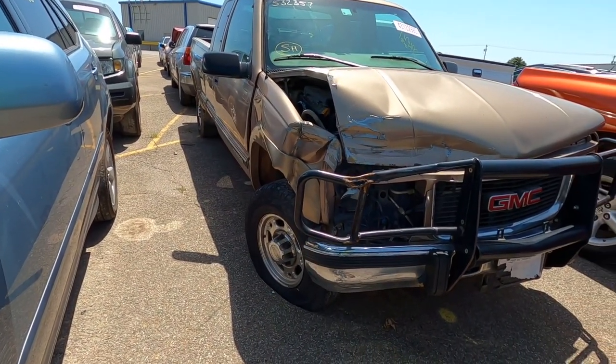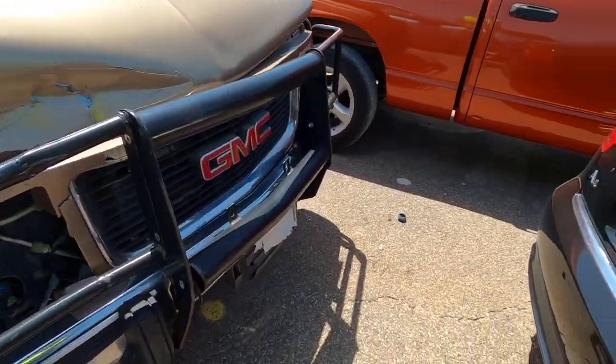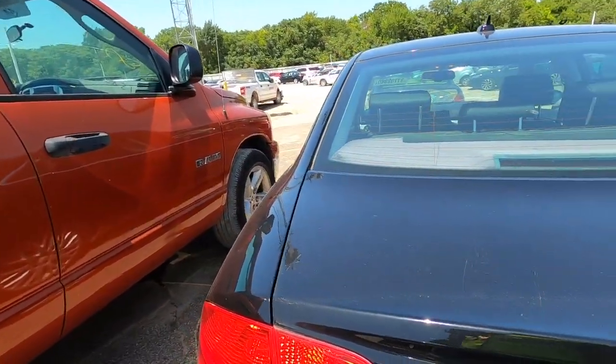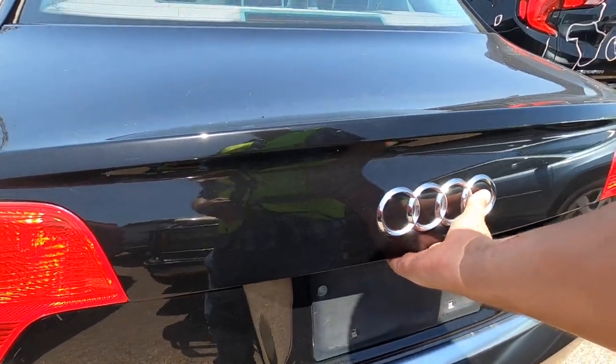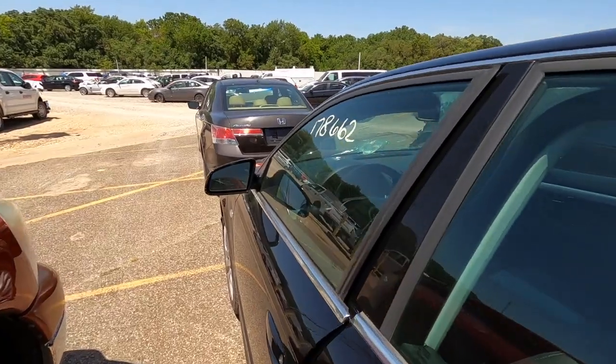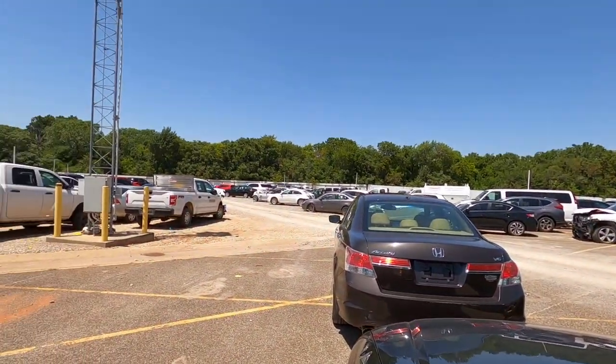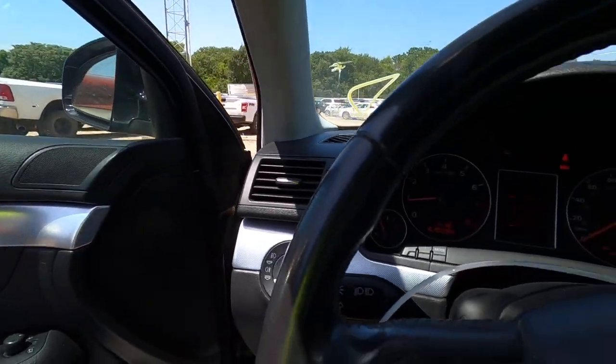Poor old school Chevy, man. God, I hate seeing these old school trucks like this. I really do. That sucks. Can we get in the trunk? No, we cannot get into the trunk either. Okay. This car is begging me not to buy it. It's basically what's happening here. She's begging me not to buy it.